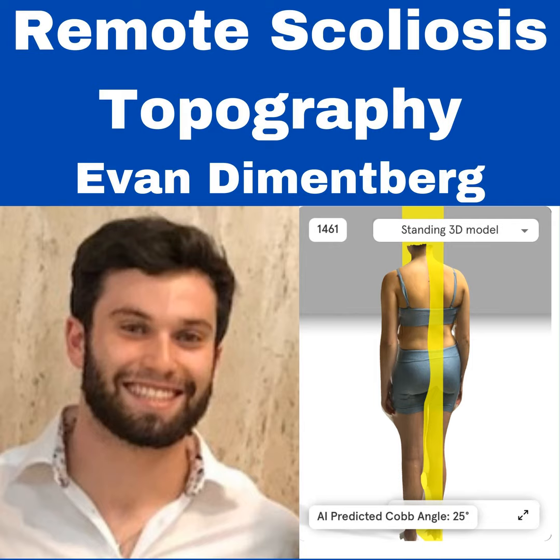Because let's say your Cobb angle changes from 30 to 32, right? What are you going to do with that at home, right? You can see that your 3D models look pretty much the same. Your metrics look pretty much the same, but you're 2 degrees worse. Well, you need someone that's going to be able to tell you it's okay. That's normal. That's not an actual change. Don't do anything about it. Don't freak out. It's okay, right?